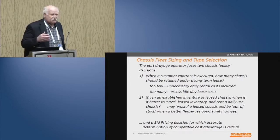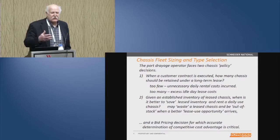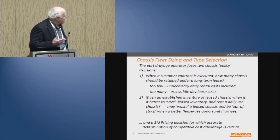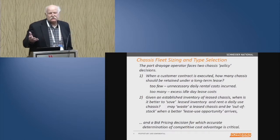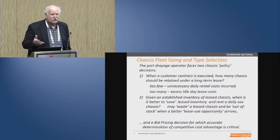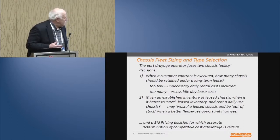There are a couple of decisions to be made. When the business first came to us, they said, we need to know how many chassis we should lease for a whole year versus how many chassis we should use on a daily basis. If I commit to too many leased chassis, they end up being empty for periods of time. If I don't commit to enough of them, I pay the higher cost of the rental chassis.